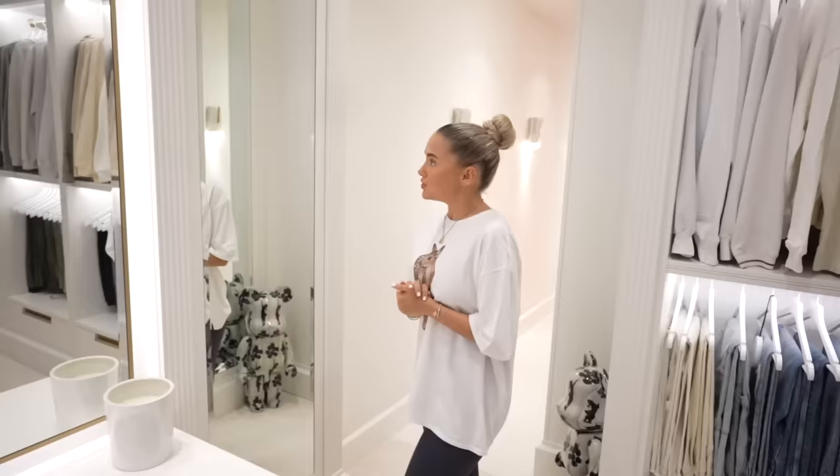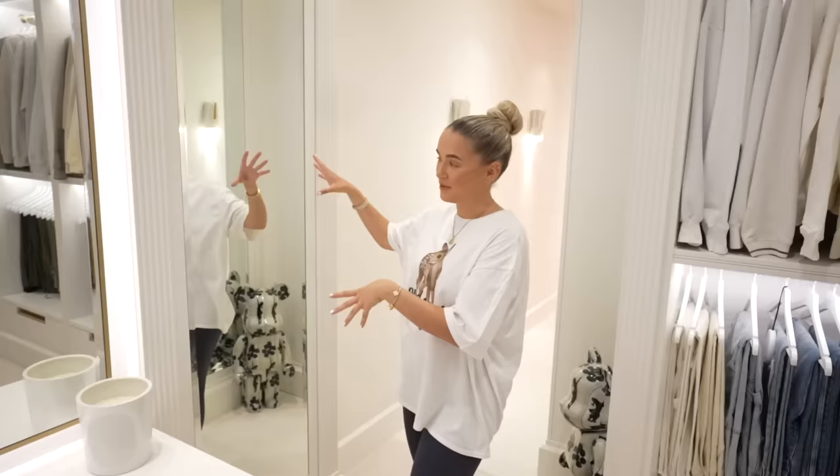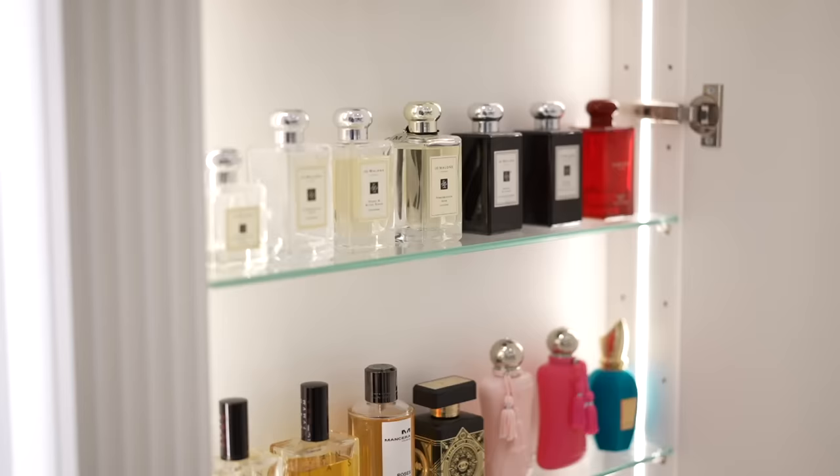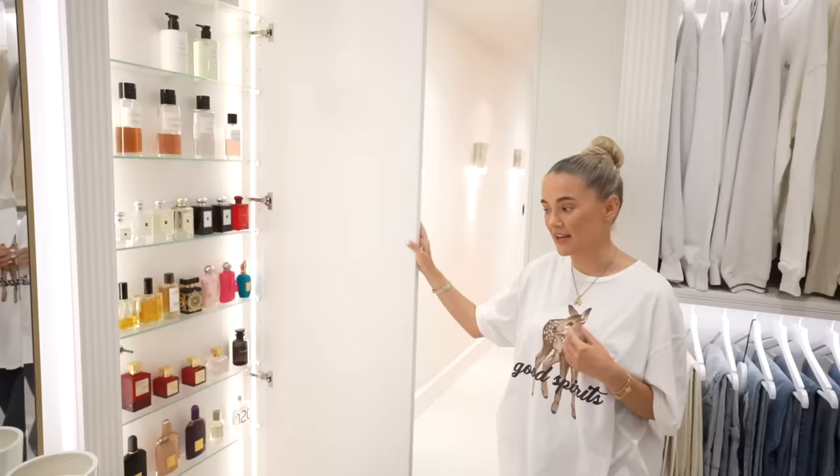So for the next part of my wardrobe, this is actually one of my favorite parts. It looks like a nice full-length mirror, so when I put my outfits on, I can see. Well, not only is it a mirror, when you press on the door, we have my perfume display. Now, my perfume display was not my idea. I cannot take credit for it. Again, this was my interior designer, Sally's idea.